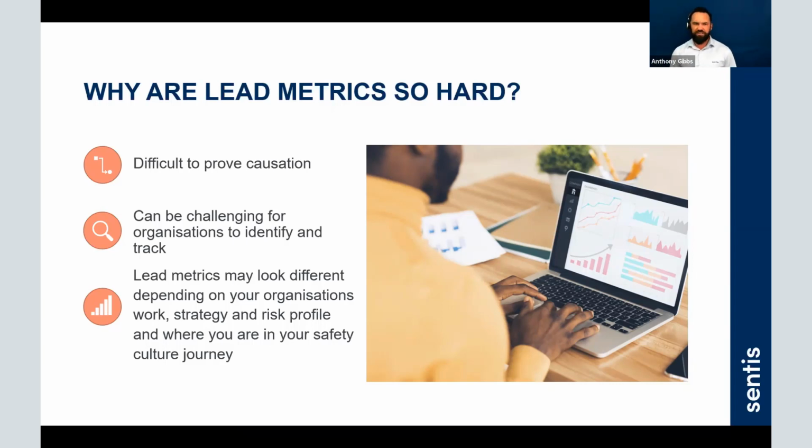That also being said, organizations often then get stuck on the measuring component of this. So how do we measure that? We can measure an incident taking place. How do we actually measure the positive things that we put into place?